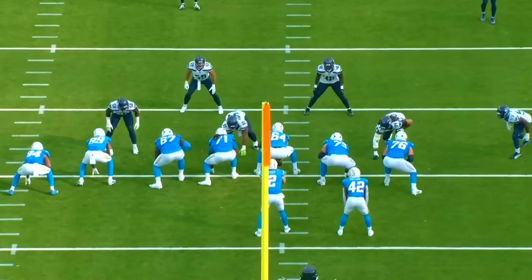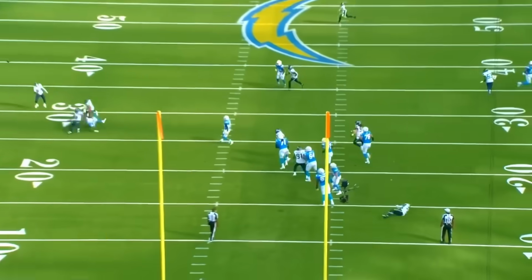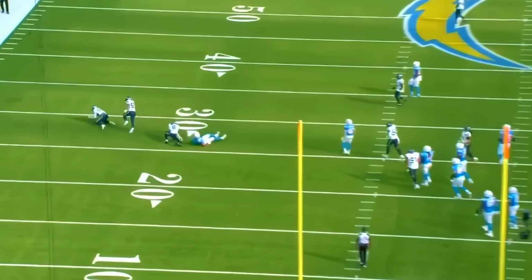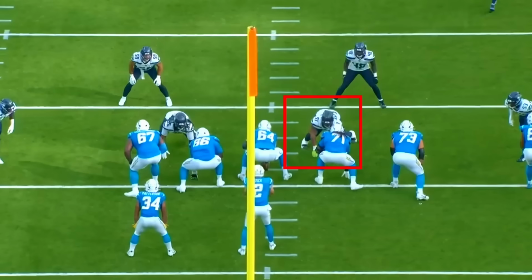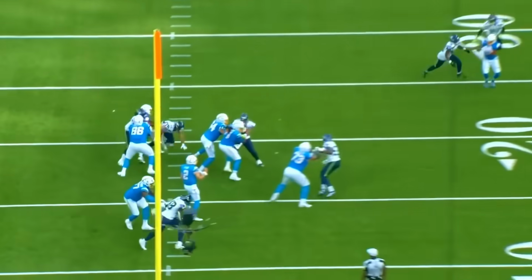So I want to see Byron Murphy also get those attempts to have a true one-on-one, right? So I just wanted to throw that out there. Let's go ahead and get to the next snap. Murphy's not going to get home on this one, but I do want to point it out because you see him try to pass rush.